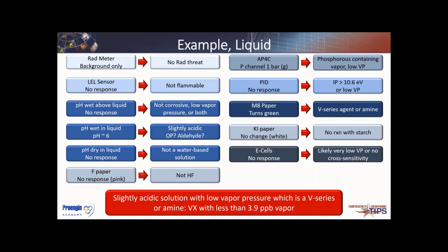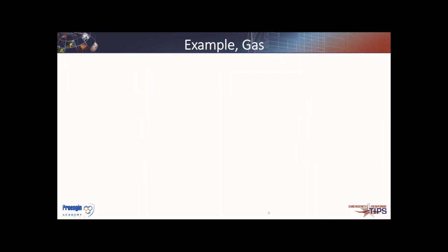So when you start looking at all those things together and start figuring that out, now, does it definitely have to be VX? No, there's probably other organophosphates that may change the V series, turn it green, but VX is going to be our worst case scenario. So that's the one we're going to run with. And now let's go through an example with a gas.